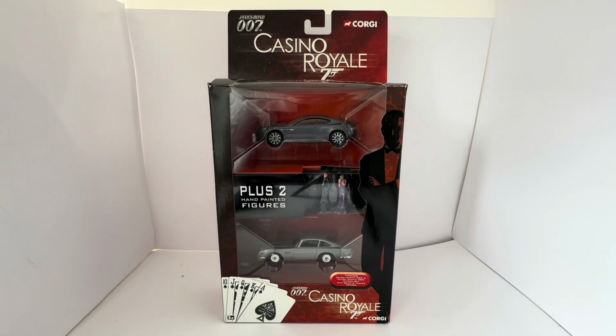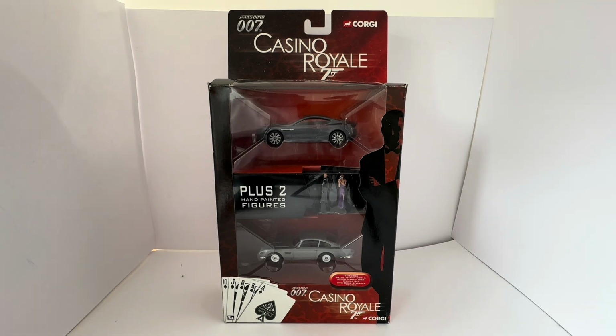Hello and welcome to another video for Midas Touch Toys Games Collectibles, and today we are looking at the 2006 release by Corgi from their James Bond 007 Casino Royale series of die-cast models. This particular set is a two-vehicle set which contains the Aston Martin DB5 and the Aston Martin DBS, and also two minifigures which include James Bond and Vespa.